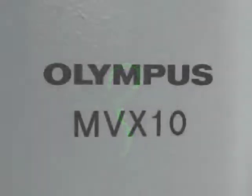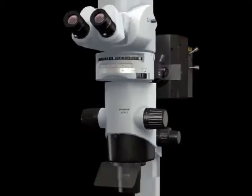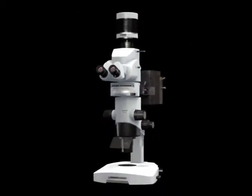Cutting-edge performance for demanding fields of research. Macro to mid-range magnification at higher resolution than compound microscopes. The sample handling ease of stereo microscopes. Olympus MVX10 is the new standard for macro fluorescence imaging.